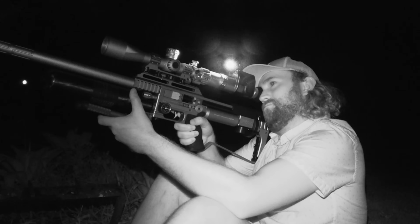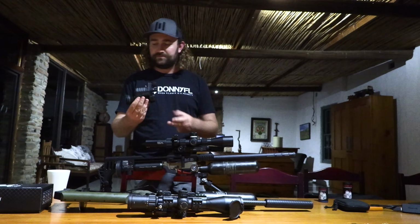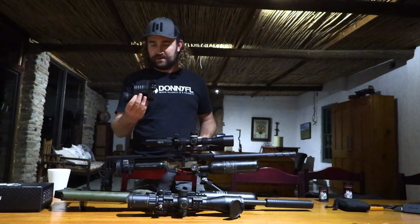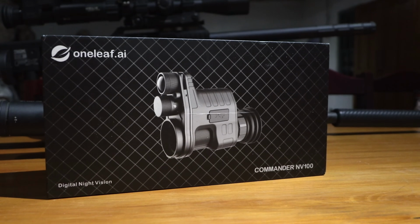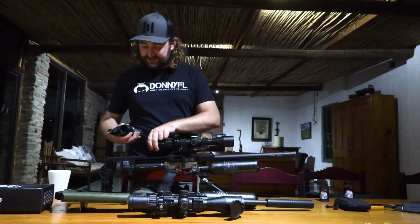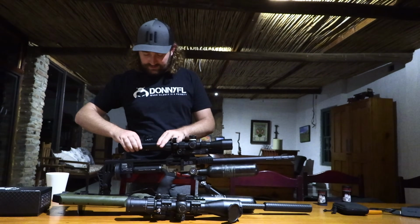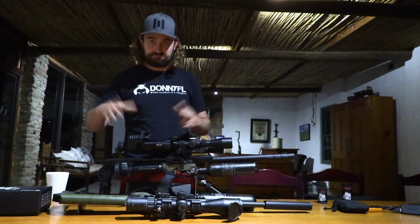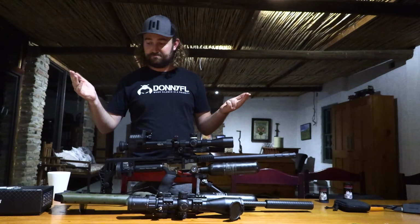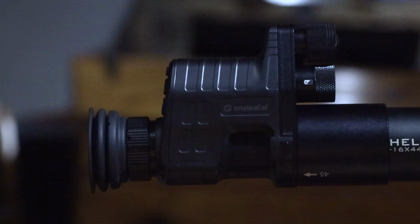So, the night vision unit we're going to be using today is the One Leaf Commander NV100. And I haven't done night vision hunting in a very long time, so this should be quite interesting. Put the eyepiece adapter on already, and apparently all I've got to do is this. And there you go. So let's have a quick cup of coffee, and then we'll head out and see what we can do, shall we?